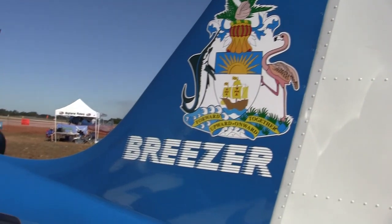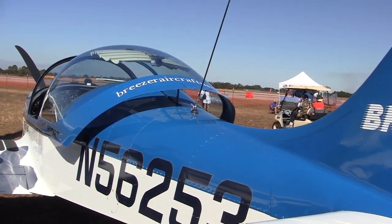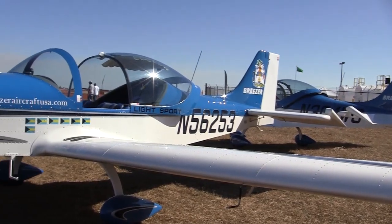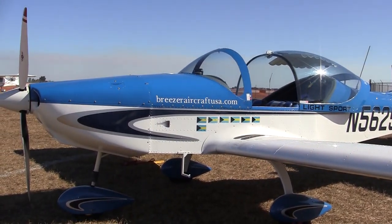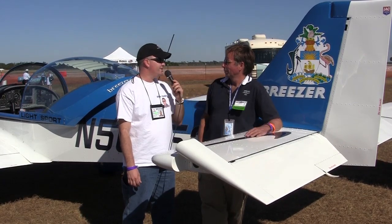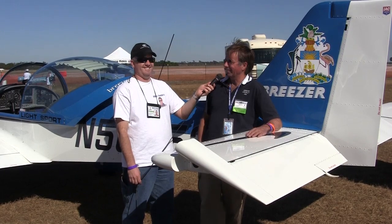Oh, this thing's outrageous. It can take off and land in 350 feet. It cruises comfortably at 105 knots. It'll do 120 knots flat out. It typically at cruise burns about 5.2 to 5.3 gallons per hour at 120 miles an hour or 105 knots. So it's pretty efficient. And what does that come out to in your gas mileage? 22, 23 miles to the gallon.